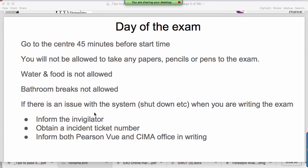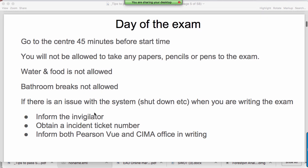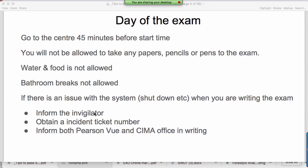Now, on the day of the exam, go to the center at least 45 minutes before the start time. Be relaxed, right? They will not allow you to take any papers, pencils, or pens to the exam. Water and food is not allowed. However, if there is some medication that you need to take, you may again want to clear this with the exam center prior to the day of the exam, get a doctor's certificate and state this is the reason why you have to take the medication. Okay, I know that bathroom breaks are not allowed.